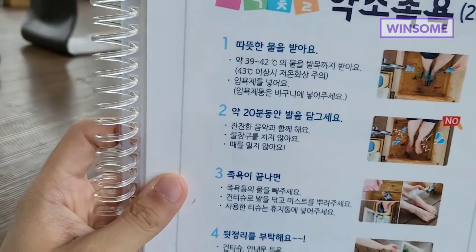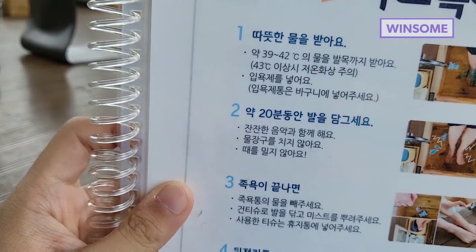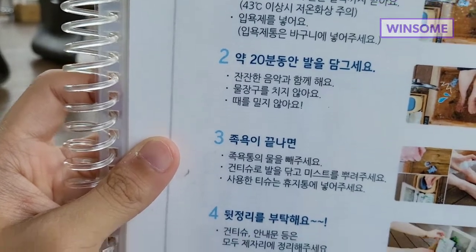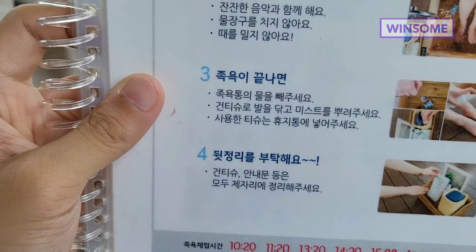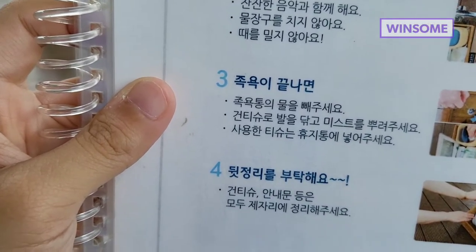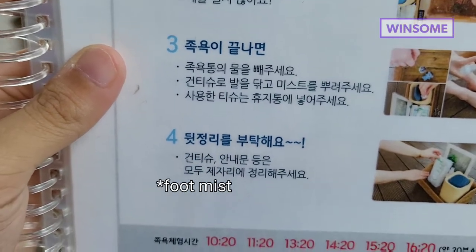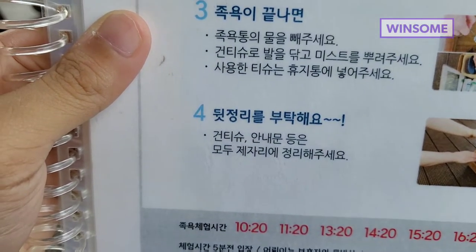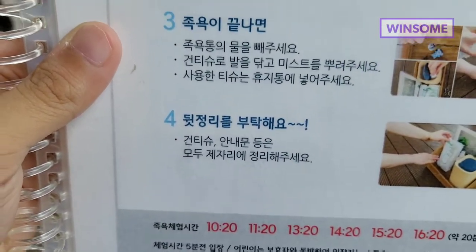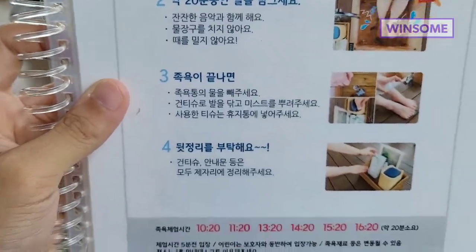So yeah, you should put the hot water first, or warm water, 39 to 42 degrees Celsius. Then for 20 minutes, just let your feet be soaked in the water. Then after that, you should use the sanitizer that they provided. And there's like wet wipes that you can also use. Yep, so that's the foot bath experience here at Seoul K-Medi Center.